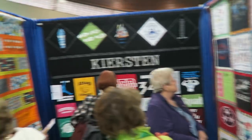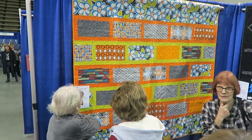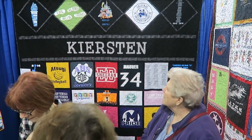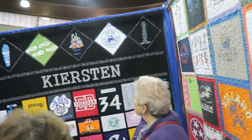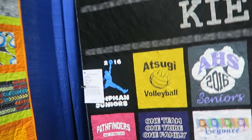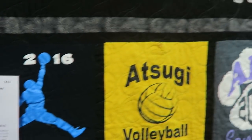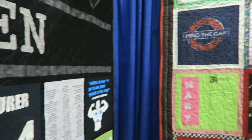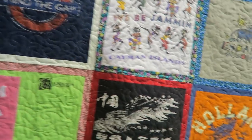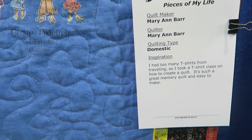Right. And then I can look through my viewfinder too. I know it. That's nice. Oh, it's a nice t-shirt quilt. Very pretty. Go up and get a picture to see who it belongs to. Very nice. Another t-shirt quilt. I need to get my t-shirt quilt.